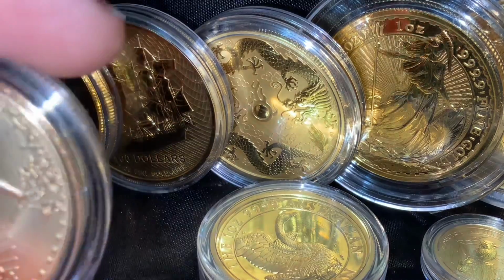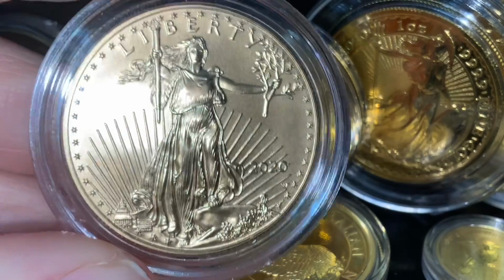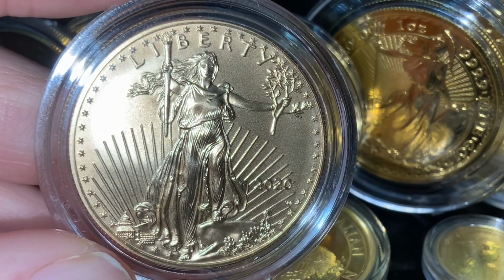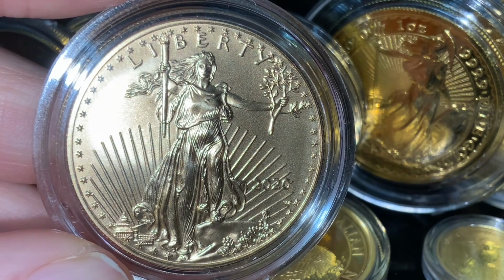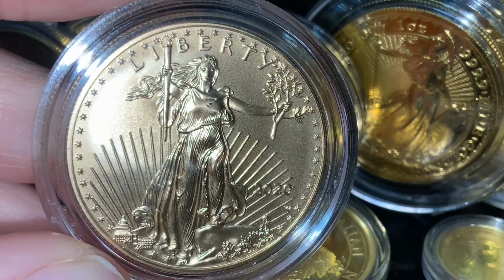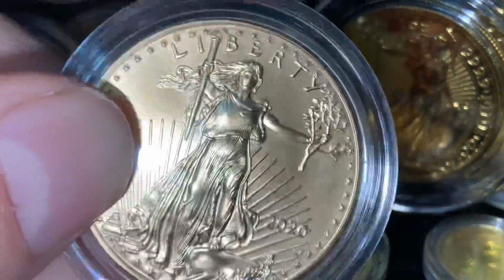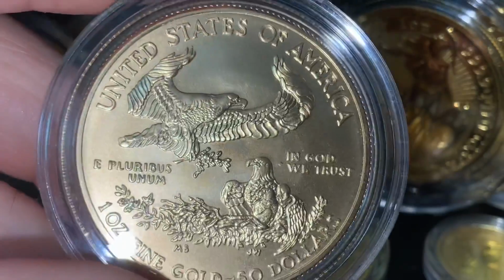Last but not least is, yes, a plain old American Eagle, gold Eagle. I normally wouldn't add this. Honestly, the gold Eagle is not my favorite coin, but I have acquired a few this year, and well, actually, just one other bullion coin. But this is the most I've ever spent on a gold coin ever in my life, and it's essentially just a regular burnished, uncirculated gold Eagle.